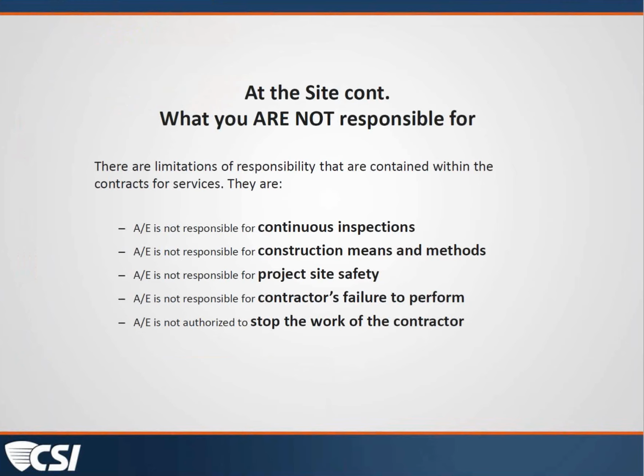But just as important, your responsibilities are at the site. Also, it is important for you to know what you're not responsible for while you're there. And as you're looking at the documents and rendering your best personal judgment and professional judgment of the status of the work to date, there are some things that you aren't responsible to do. You're certainly not responsible for continuous inspections unless for some reason your contract documents say something different. You certainly are not responsible for construction means and methods or project safety. Those things are clearly delineated as the contractor's responsibility.